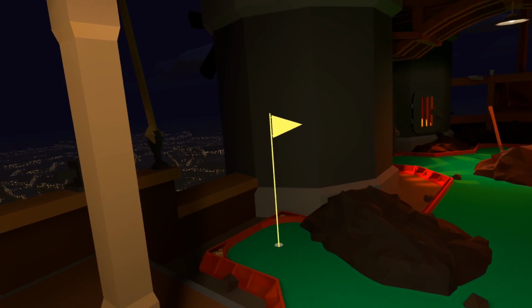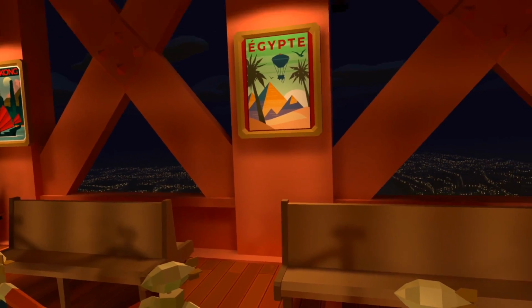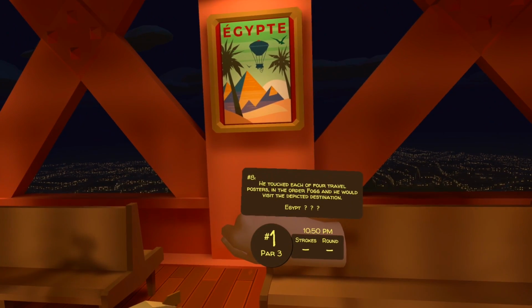So you come for the mini-golf, but you stay for the geography quiz. Down by hole number 1 where we begin, we can see these 4 posters. And we are to look for Egypt first, and then we're looking for the sequence that they follow if we're travelling east.